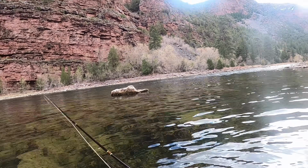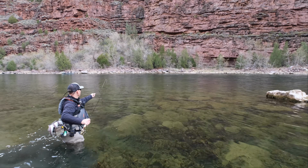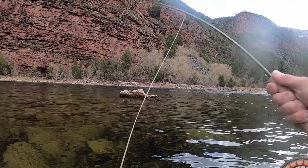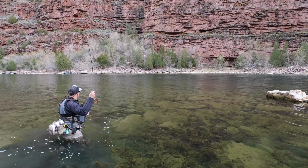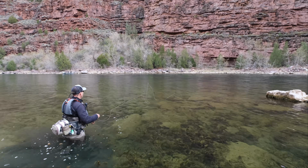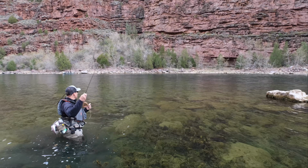All these fish rising right out here. In case you guys are wondering about the life vest, it's required to wear one on the river, and it's just too hard to keep taking it on and off every time I get out of the boat. So the life vest is on today, whether I'm in the boat or not. Now again, this is one of those problems of like, how do you get them to take my fly?